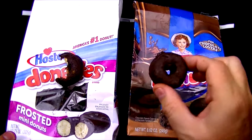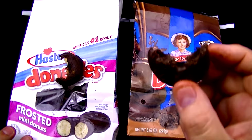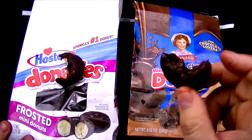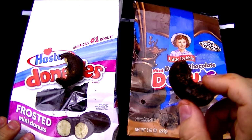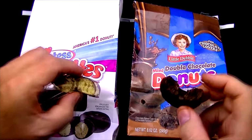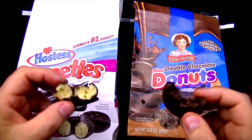All right, let's try the Little Debbie and see how this is. Definitely a fresher, softer donut, a more moist donut. Just from that alone, the Little Debbie is much fresher, much more moist than what the Hostess is. Taste-wise, I'm really not getting a whole lot of chocolate flavor from inside that donut there. Taste-wise, there's not really a whole lot of difference between the two. Certainly, freshness-wise, there's a huge difference between the two.